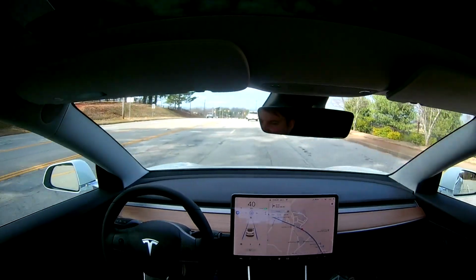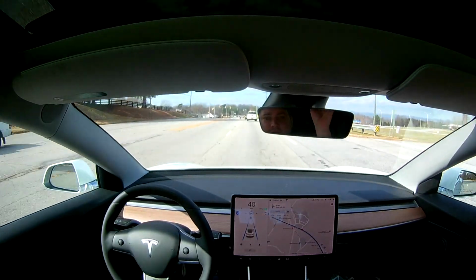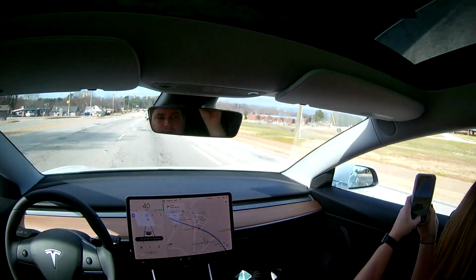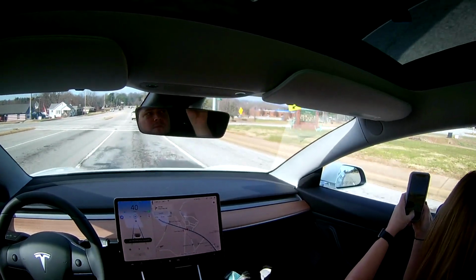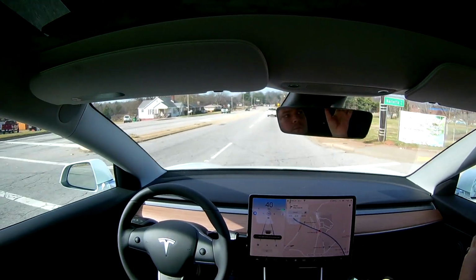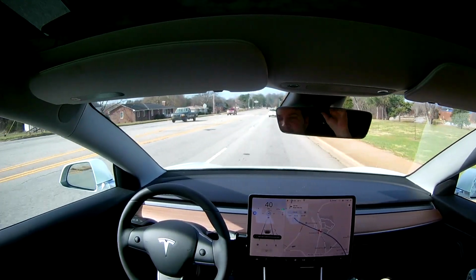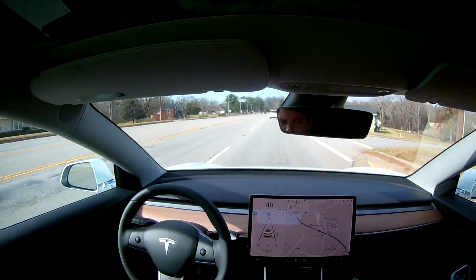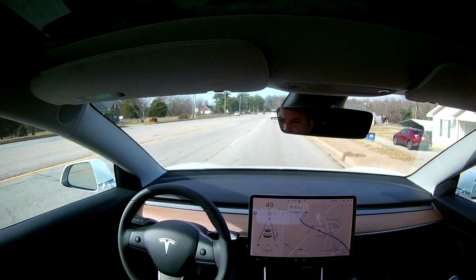Again, I just want to point out the fact that I am pretty much using Autopilot throughout this entire trip, which just makes traveling so much easier. You don't have to pay attention quite as vigorously, and your eyes aren't as tired. You get to look around a little bit more. It's just a lot better trip altogether.